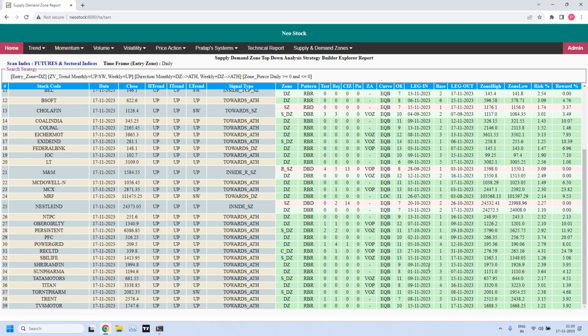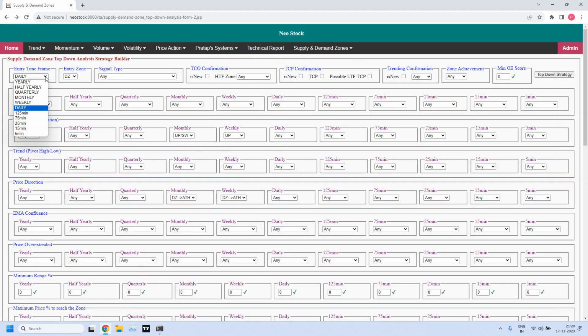Now let us look into the bearish setup stocks for the daily time frame. So the entry time frame is daily for the bearish setup. But because it is a bearish setup, you have to select supply zones for short trades. Bearish setup is for short trades. And what about your trend? Because it is a bearish setup, on the monthly time frame the trend should be either downtrend or sideways. But weekly, it should be downtrend. That's why it is a bearish set of stocks.